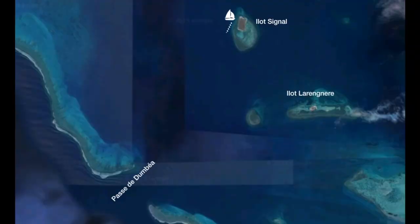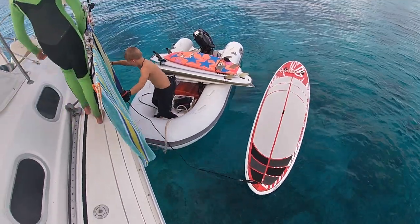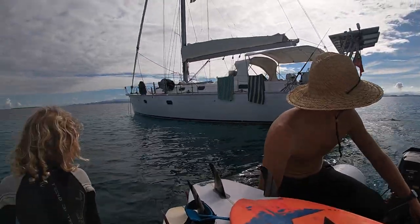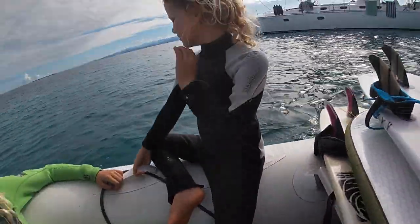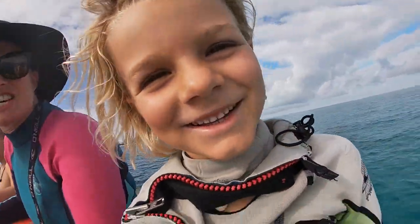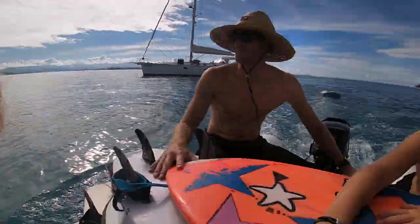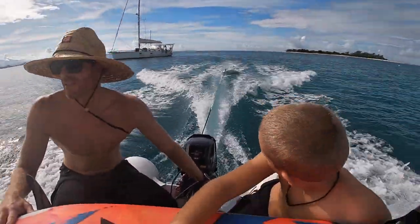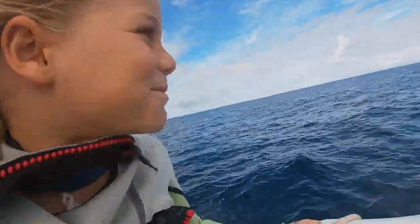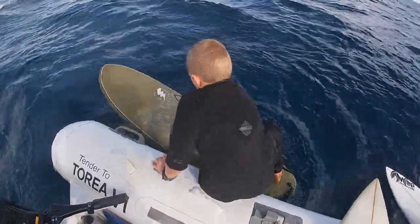Today we left Toria at Illot Signal and turned 4 nautical miles to Dumbea Pass. Loading up! Doing well, Ted. Loaded! Got all the surfboards, got all the people, all the surfers. Stand up paddler. Another surfer over here. Nearly there. Yeah. Swim and surf. Over there.